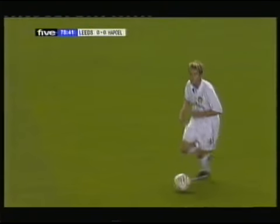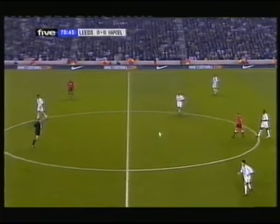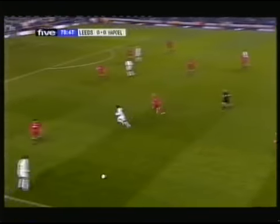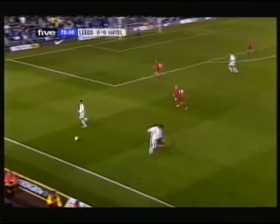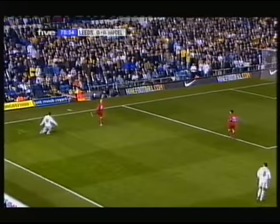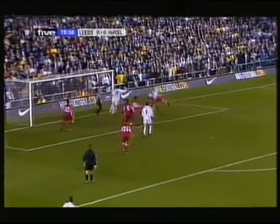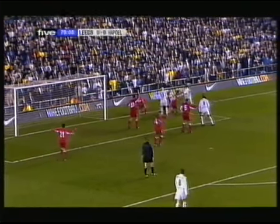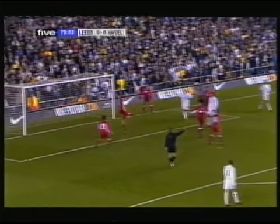Replay in Florence in a couple of weeks' time. Leeds actually have done well when they've 2 or 3 times in their history been forced to play on neutral grounds for 1 or 2 reasons, and they've done well. Bridges was impeded as he went for the return there. Kewell has it anyway for Leeds. Alan Smith, still loose, and the referee eventually blows, does he? He has.